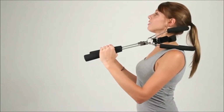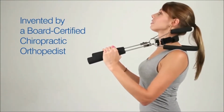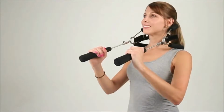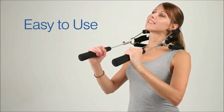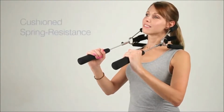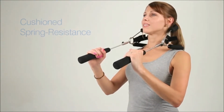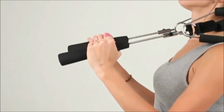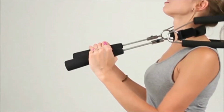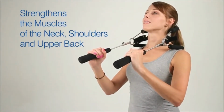The Curve Restorer was invented by a board-certified chiropractic orthopedist to address these problems simply and effectively. The Curve Restorer is easy to use. The elastic strap is pulled into the back of the neck, while two cushioned resistance coils cradle the head and shoulders. The user grasps the two forward handles, and while pulling with light force, performs a series of exercises to strengthen the major muscles of the neck, shoulders, and upper back.